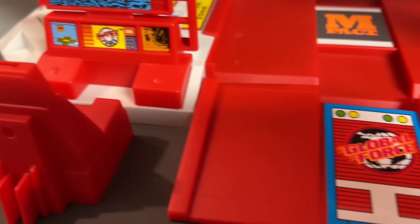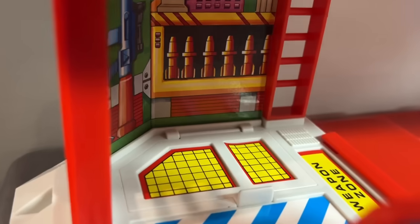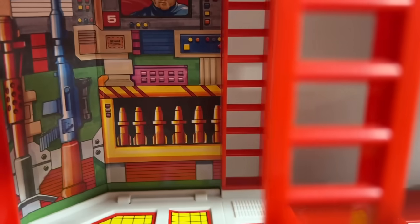There are 2 chairs to go with the computers, and this is one of the major complaints with the playset. The chairs do not attach to the playset anywhere, rather just sit loosely in front. So if you ever need to move the HQ, you'll have to move the chairs separately. The first area on the underside is the weapon zone and features numerous armaments on the wall.